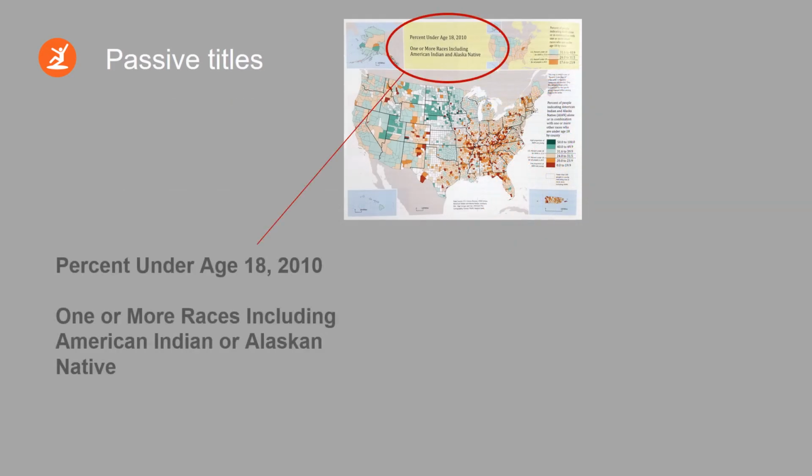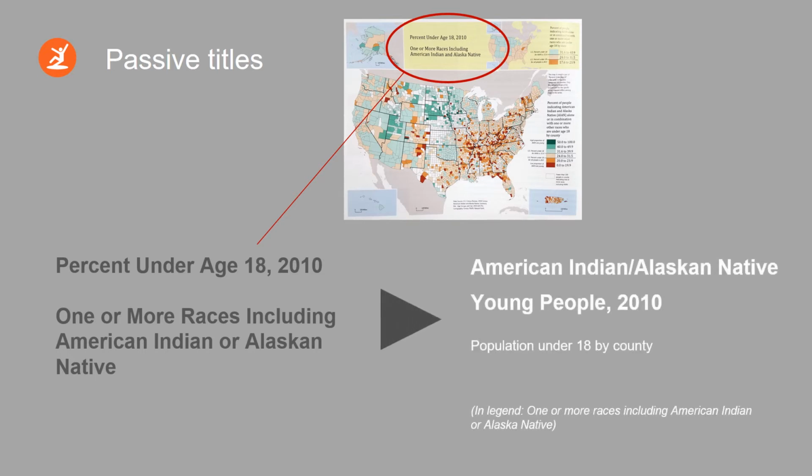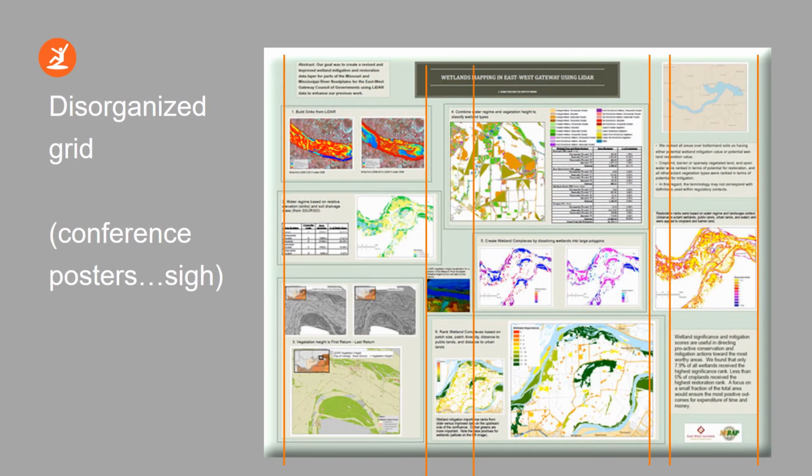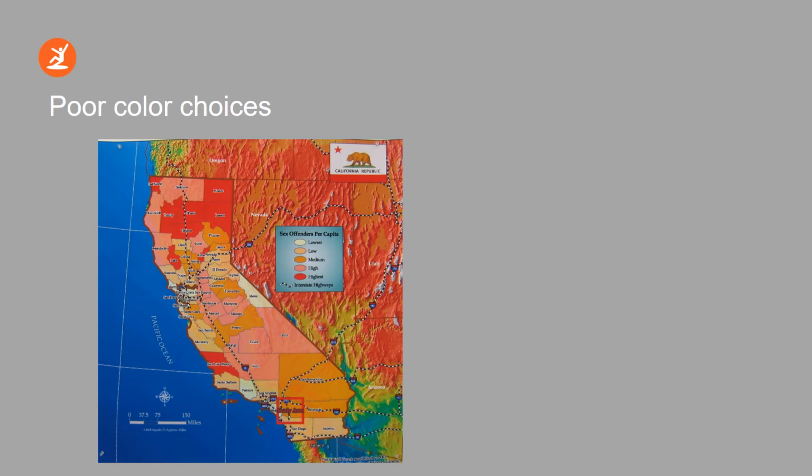And this title on the right isn't terribly exciting, but it's a whole lot more interesting than the one on the left. Or disorganized grids, especially conference posters, are the bane of so many complex map projects. Poor color choices. This is the worst color choice ever. It's using one of the old default hillshade ramps that are just awful, and then combining it with a content map that is trying to do the same thing. But also, very glary colors can get in the way of how we understand stuff.